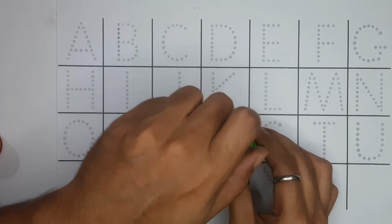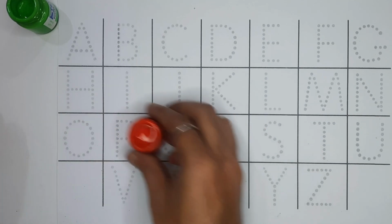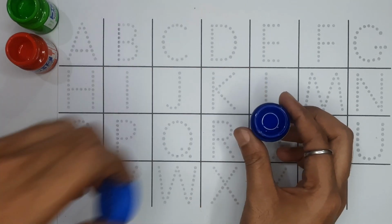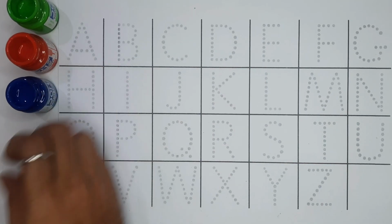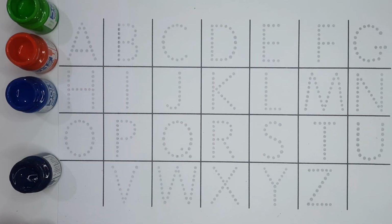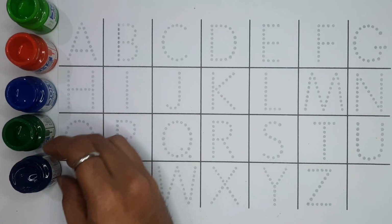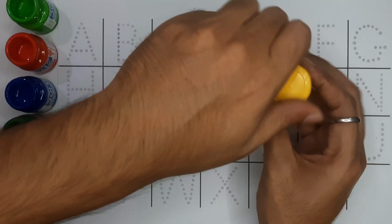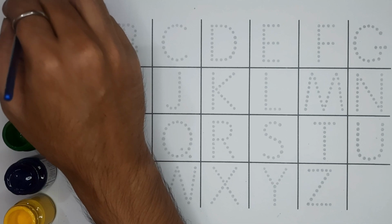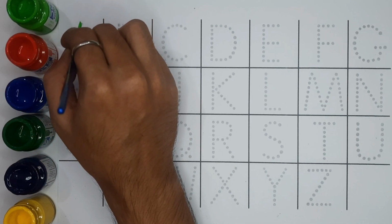Light green color. Orange color. Light blue color. Blue color. Green color. Yellow color. Light green color. Light green color.